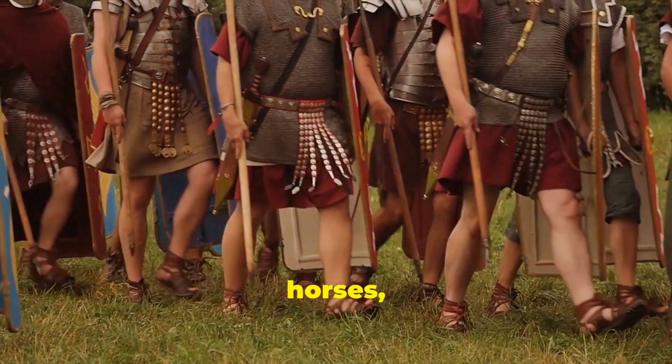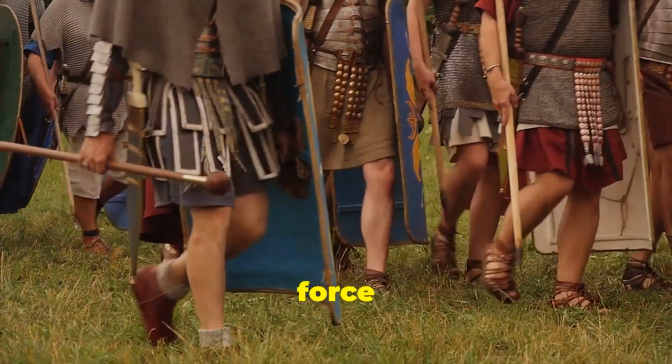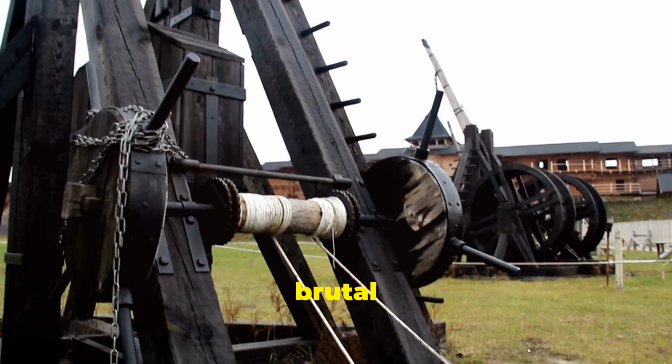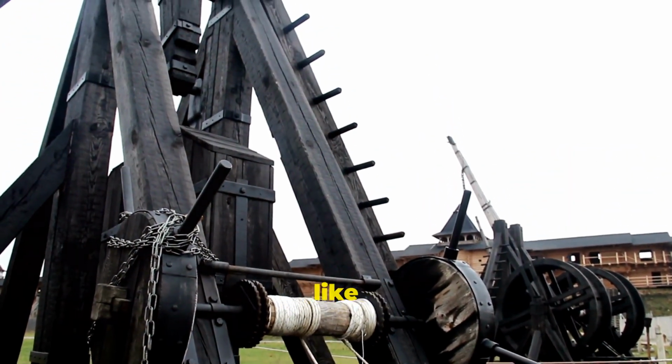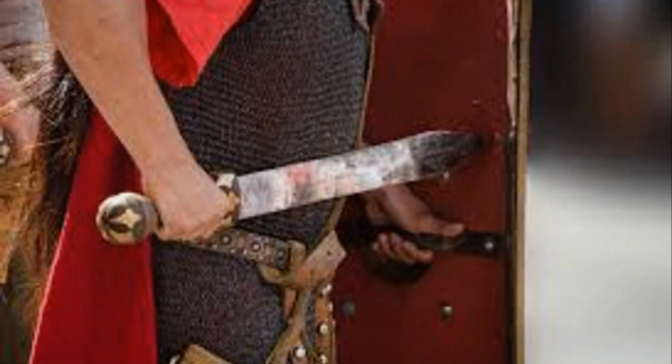Hold on to your horses because we're about to unpack the top 3 weapons that made the Roman army a force to be reckoned with. We're talking game changers, inventions so brutal and effective they make a catapult look like a children's party favor. So, grab a goblet of wine and let's get this legion marching.